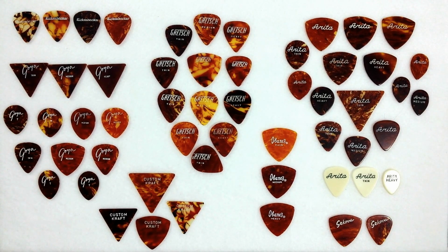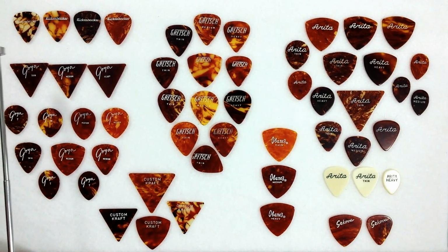Most people that have some vague familiarity with guitars know those names, but a few other lesser brands here, such as Goya, Custom Kraft, Ibanez, and Arita. Now, Ibanez is a more well-known brand, Japanese-made. But let's go up here and start to review some of these, starting with our Rickenbackers.